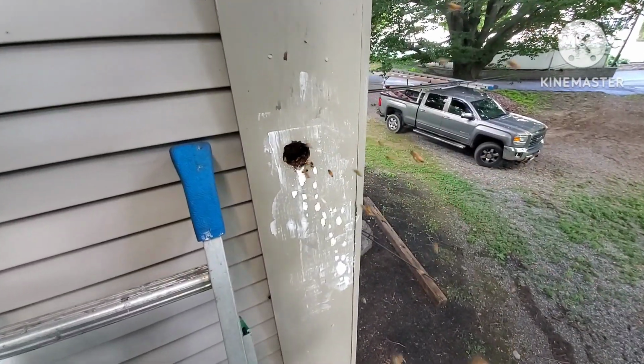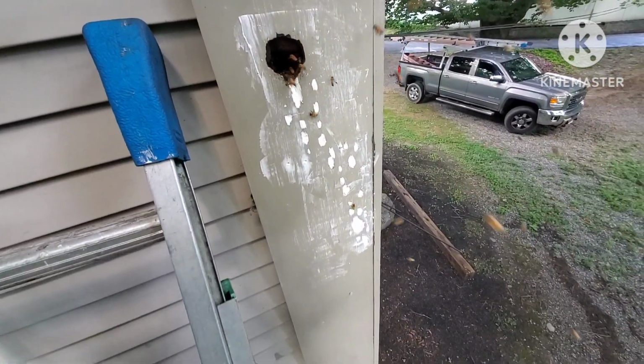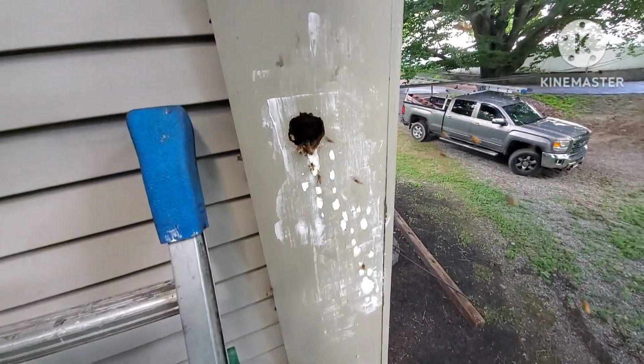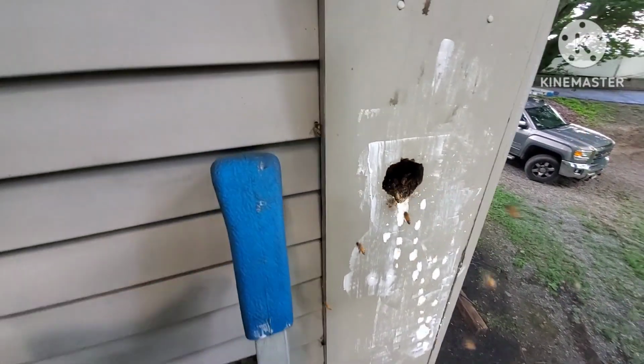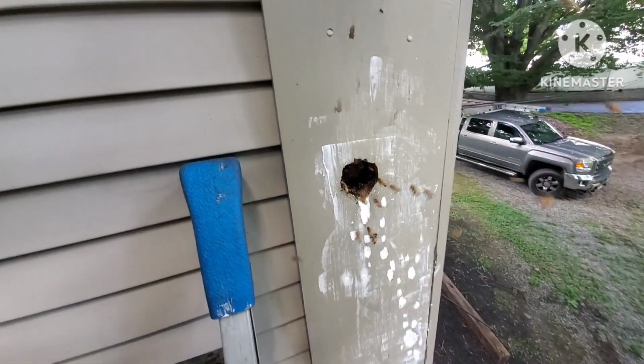So we are in Peabody, Mass. Got an old woodpecker hangout spot here, and it looks like we're putting a ladder up. Looks like there's gonna be some mott back here. We're gonna try to locate these girls.